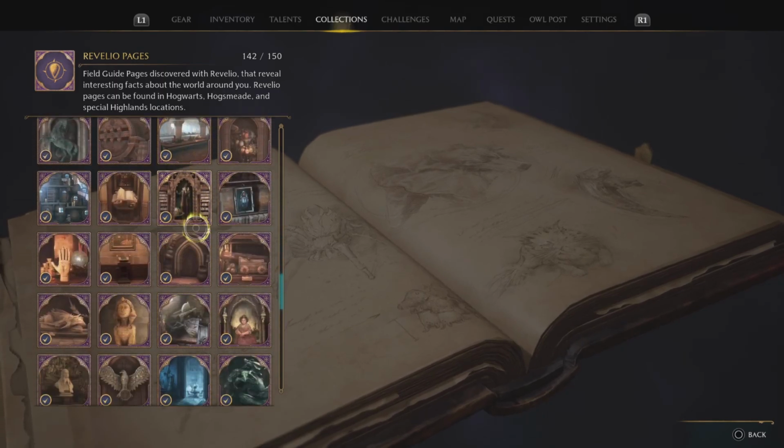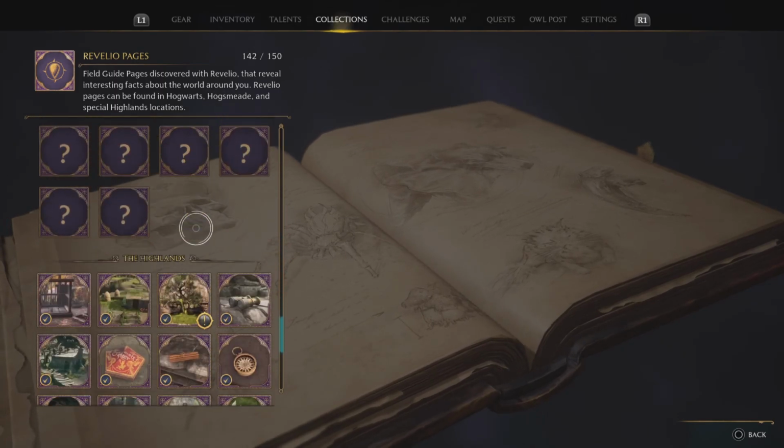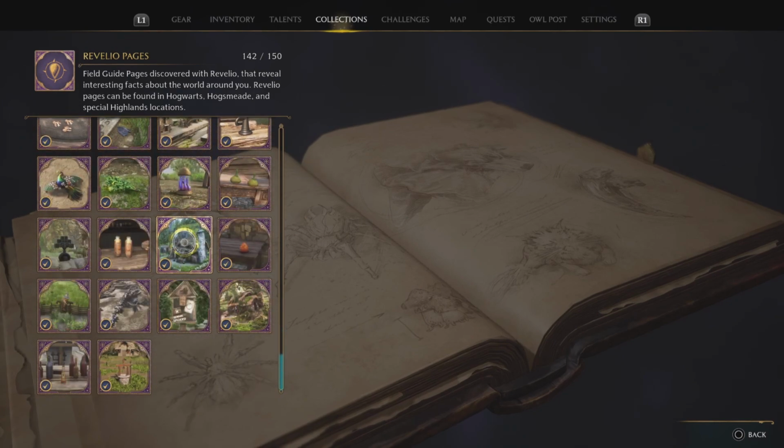Yeah, I did. I got all the field guide pages. Oh, no, not all of them. There's still more. Just all the ones in the Highlands, as it said.